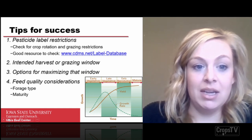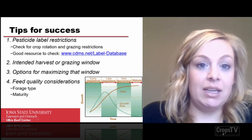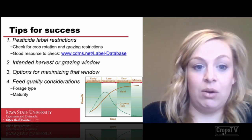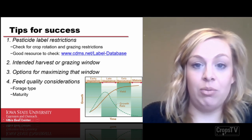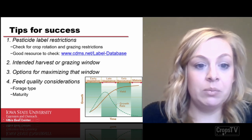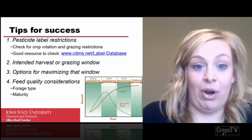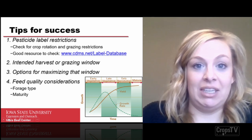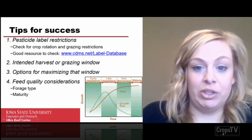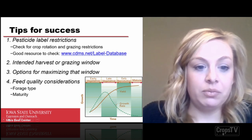Something important to keep in mind is that we are choosing species and optimizing our planting timeframe, all of those things, based on when we want to harvest or graze a cover crop. Whether that's in the spring or the fall will dictate some of those things. Of course, we look for options to maximize when we want to be grazing or harvesting. On our row crop side, we might have to give a little if we're going to maximize that forage production, and use some ways to make sure that we have that forage available during that time frame when we really want it.